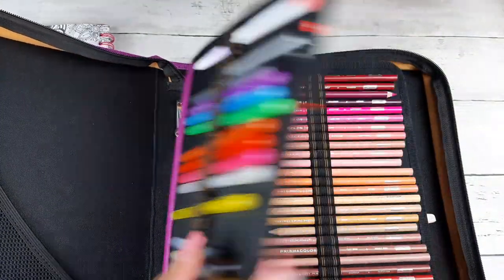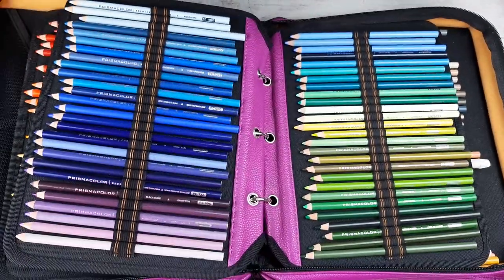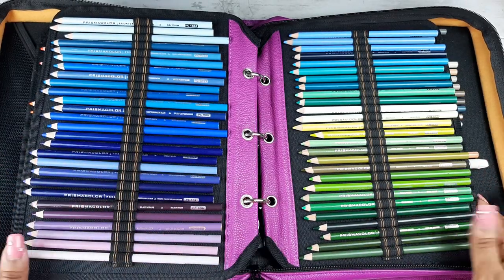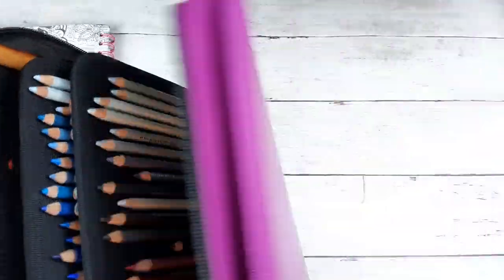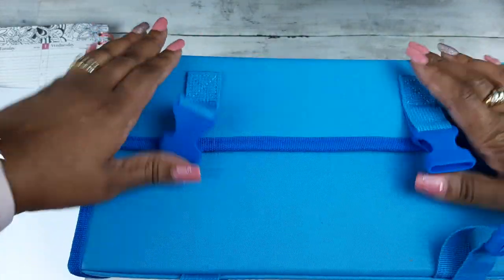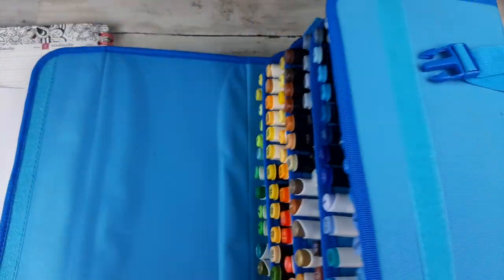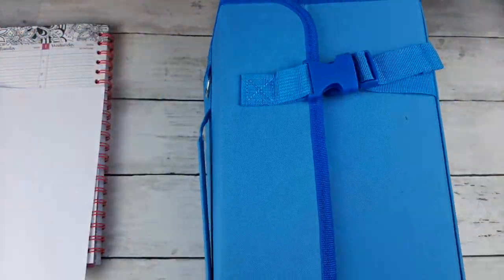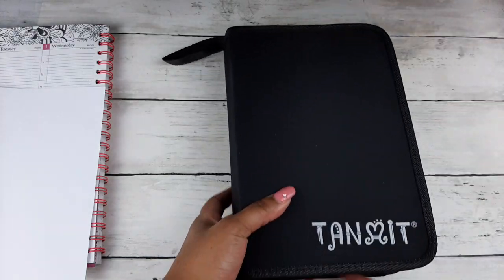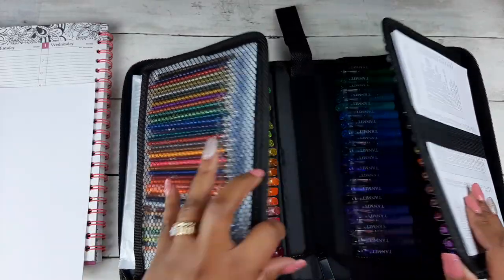Whether it be my pencil cases, yes, I have a case for absolutely everything. If I don't have pencils in a case, more than likely I will not use them. So everything that I use has to be in a case. That is including pencils, pens, markers, just absolutely everything that I have. If it's a coloring supply that's not in its original packaging that I cannot put in a case, it has to be in a case.